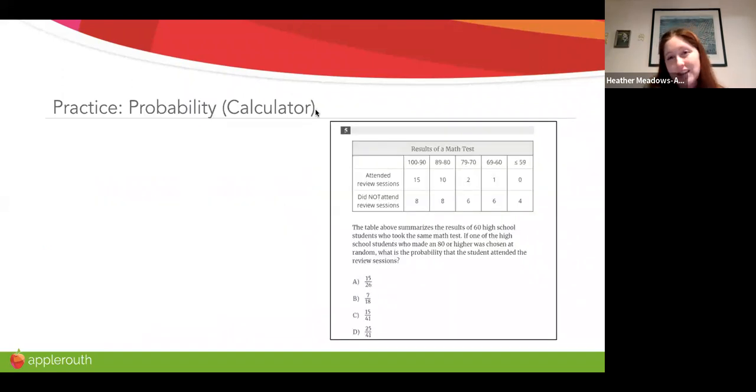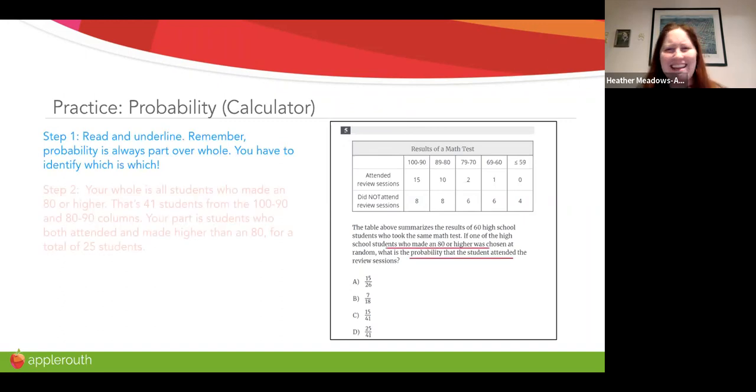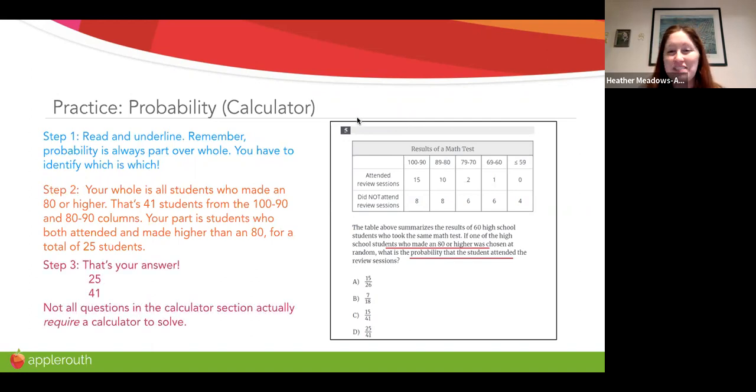Probability is also something you'll see on the test. It doesn't come up super often, but a little bit out of nowhere, right? Probability is often one of those topics that your student is taught at the end of the year, so it often takes a little bit of refreshing to get back to.